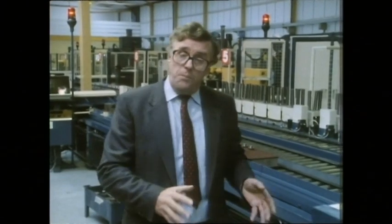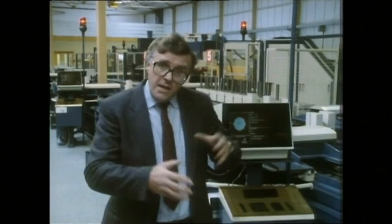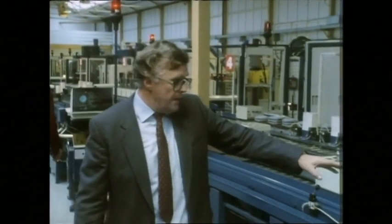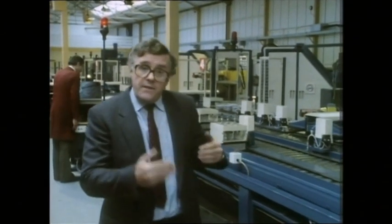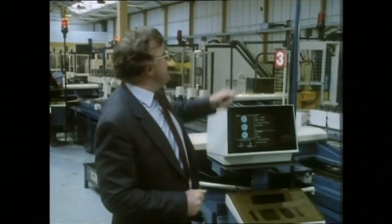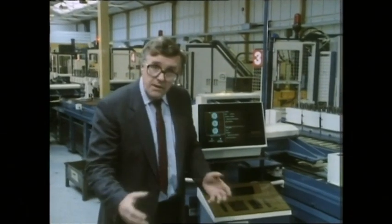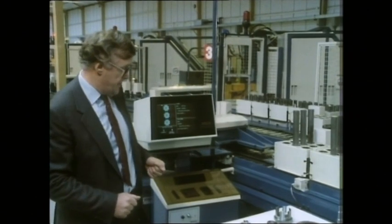This system is completely computer controlled. A series of advanced machine tools, many of them with their own computer inside them, are controlled by a central computer. The parts are loaded onto this conveyor belt, and their progress from machine tool to machine tool is again tracked by the same machine. Happily, human beings are required, and they're summoned by a red light. In this case, it's saying 7 more pallets are required. The pallets, the raw materials, are loaded onto the conveyor by hand. That part hasn't been mechanized.